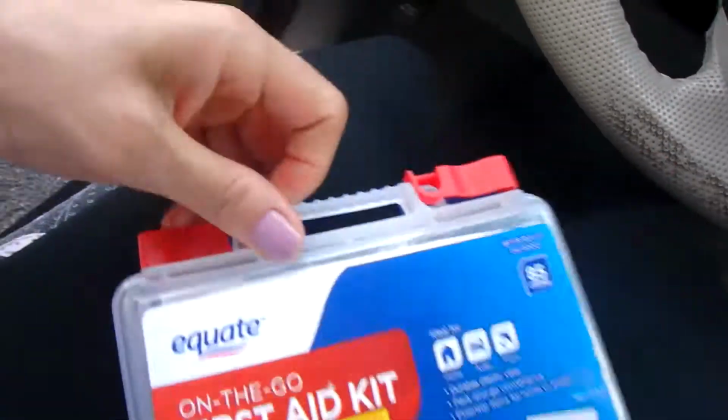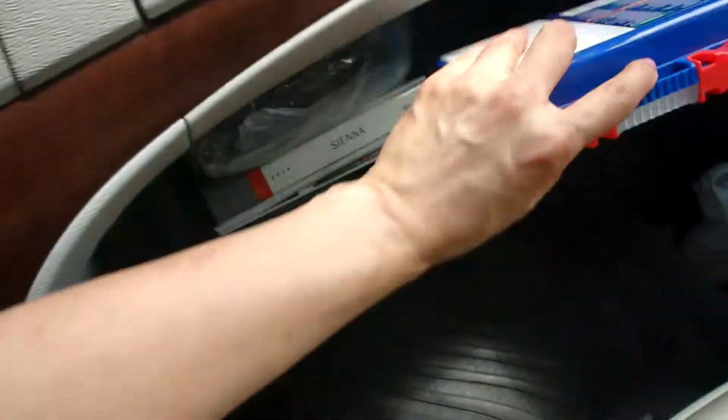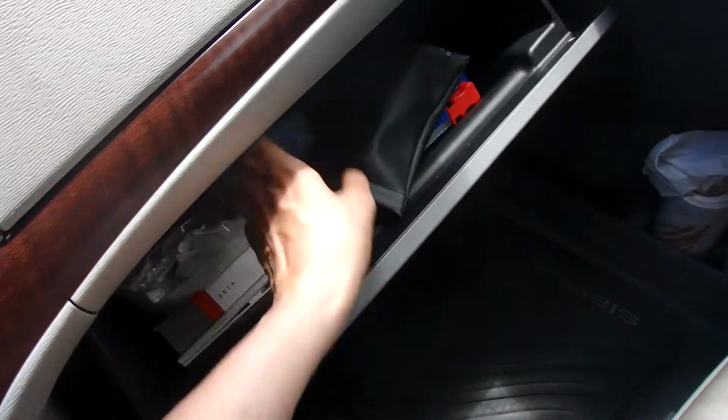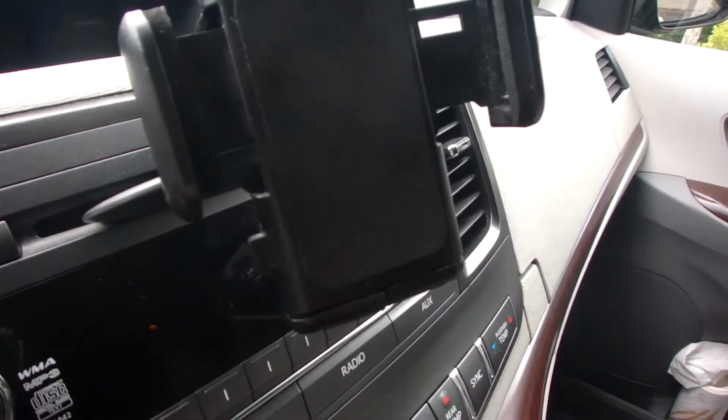Oh no, here we go. Okay. Oh my, one hand. Okay, there we go. Okay, there's that. And I have an extra pair of sunglasses that I like to keep in the car too. Okay, super handy. There we go. Okay. Here is another update.